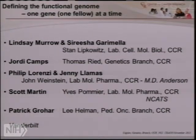that we can do this one gene at a time, but really what it comes down to is one fellow at a time. So I'm going to talk about some work in breast cancer that was done with Stan Lipkowitz's lab here at CCR, in colorectal cancer with Thomas Ried here in the genetics branch. His lab is actually just over here. Work that was started here with John Weinstein. He's now at MD Anderson, and we're just wrapping up now.